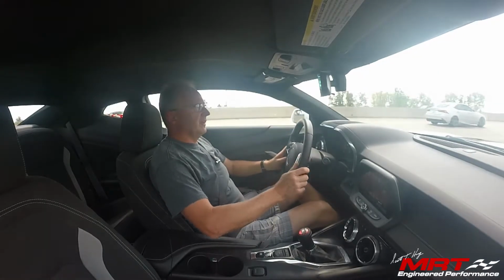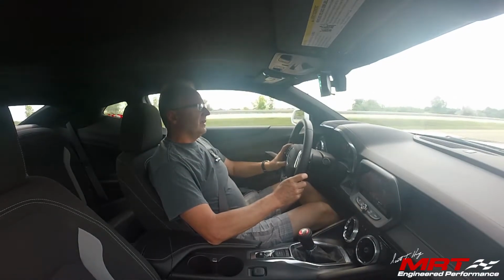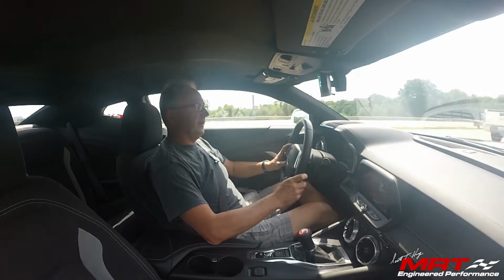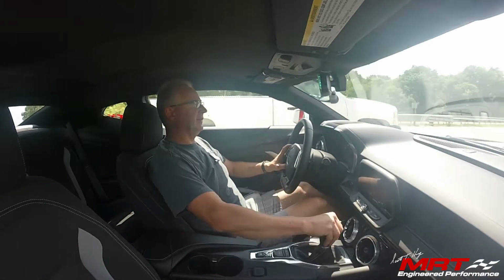Alright, so now we're going 70 to 75 miles an hour, about 1800 RPM. Exhaust presence, we're under a little bit of load going up a hill. So the exhaust presence is absolutely there. Just a little bit above tire noise on the highway. I can still hear tire noise, but it's not bad.